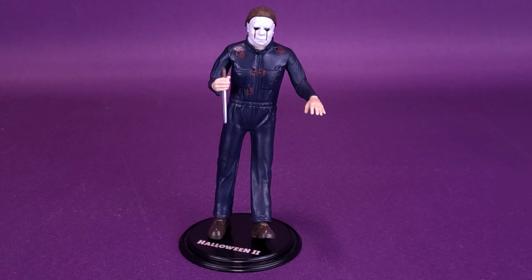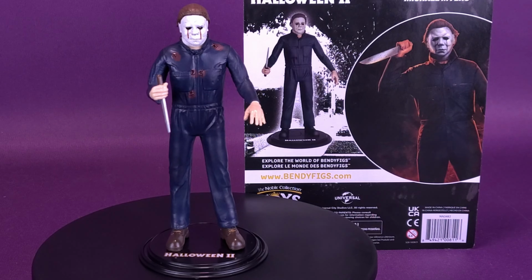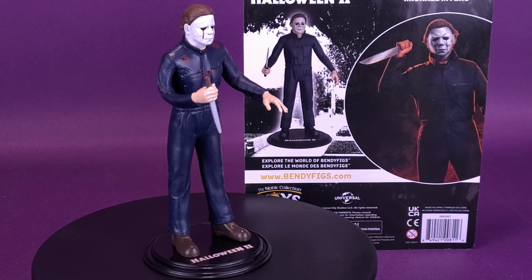And of course, with the bloody eyes, you know right away without even looking at the display stand which movie it's from. But just in case you're still drawing a bit of a blank, Noble Collection Toys, of course, prints the name of the movie on the actual display stand, telling you right away that Michael Myers here is from Halloween 2. While I may be staring at the figure right now, I'm also staring at the packaging that comes included with this figure as well.